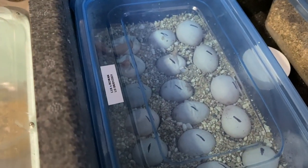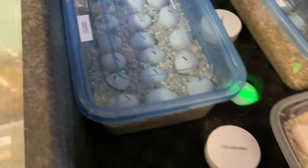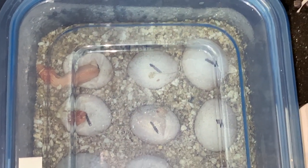Oh, no way. Look, do you see what I see? Oh, snap. Yes! All right, I need to get this lid off. Guys, they're finally hatching. Do you see that?